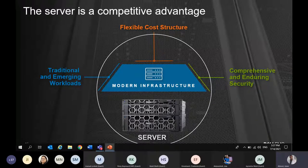Okay, so the server actually is the most important component of the modern IT infrastructure and the primary source of competitive advantage for a business. One of the essential components of the modern infrastructure is the server. Modern infrastructure has to prepare to handle multitudes of workloads. You have a very big multitude of workloads that are a mix of IT and digital transformation tasks. So it has to rely on managing a diverse set of traditional and emerging workloads.